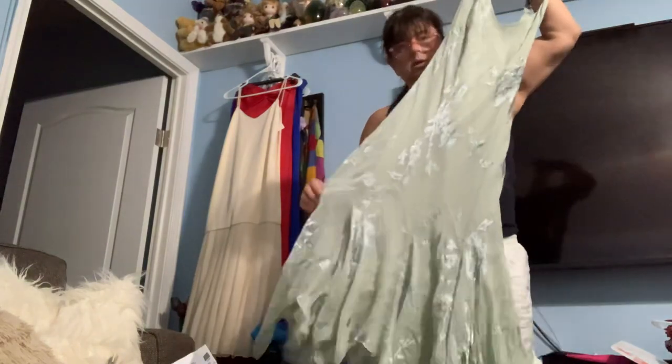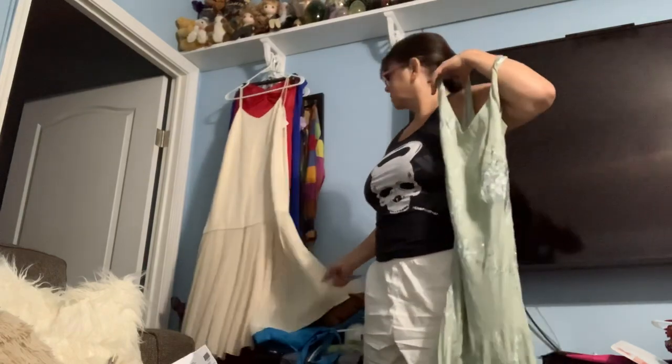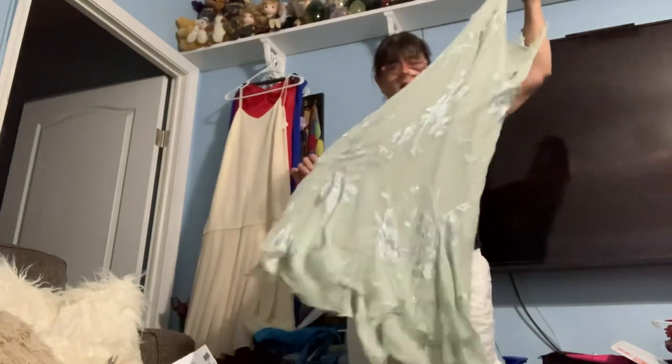But isn't this gorgeous? It's a lot like this Gatsby inspired wedding dress. So they've got the little flare. So I love that. And it's got little beads on it. You can see the beading up close.